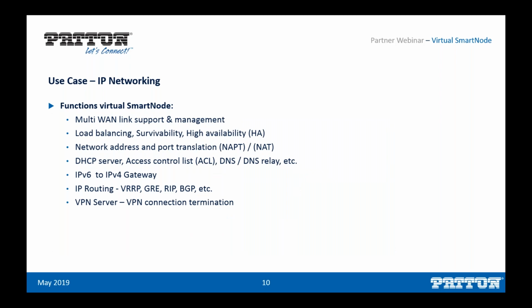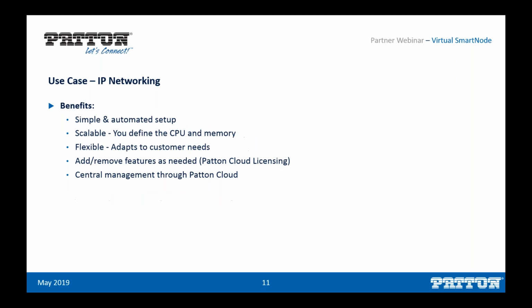Okay, so the functions of the virtual SmartNode in this case: multi-WAN link support and management, load balancing for survivability purposes as well, high availability, but also the standard functionalities you would expect from an IP type of router device. And again, the IPv6, IPv4 dual stack that we have allows a lot of things to be solved and addressed with the virtual SmartNode. And again, here, the benefits: it's simple. It can be automated to a large extent, which saves time, saves money. And again, it's scalable. It's actually you or the installer defining the amount of CPU performance and memory you would like the virtual SmartNode to use. That can be changed, and with that, it's a very flexible solution.